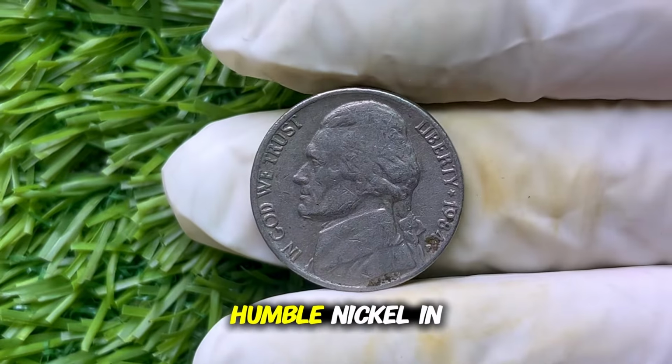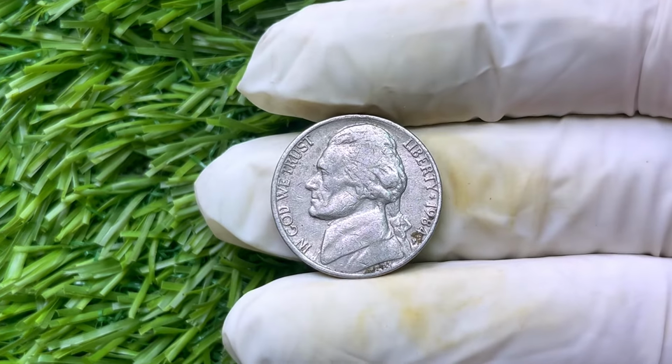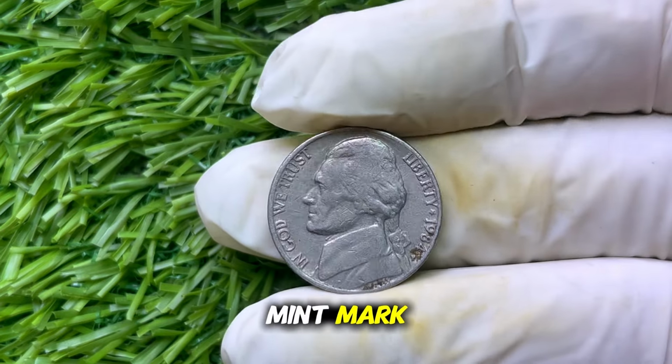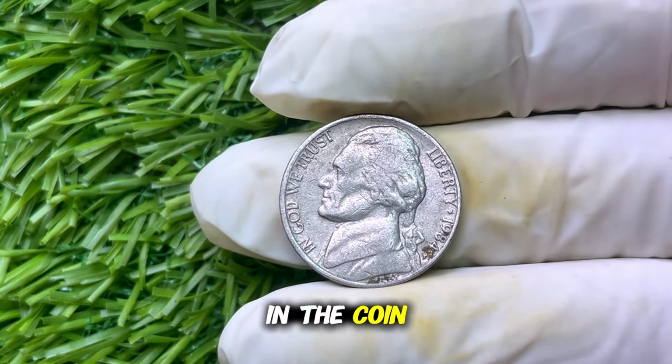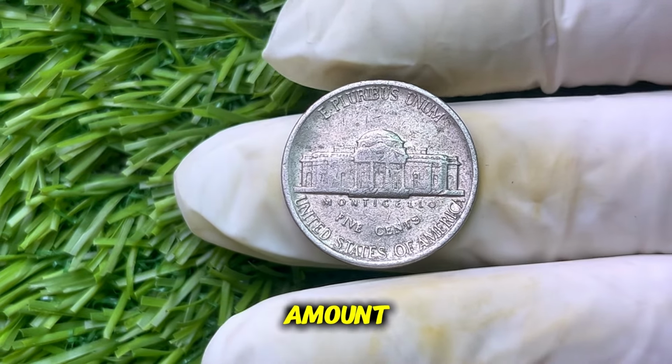What if I told you the humble nickel in your pocket could be worth over $1.4 million? Yes, you heard that right. A 1984 P Mint Mark Monticello nickel is making waves in the coin collecting world, and one of these rare gems recently sold for this jaw-dropping amount.